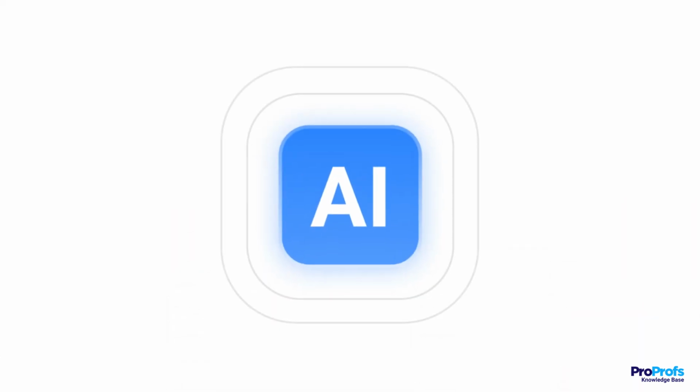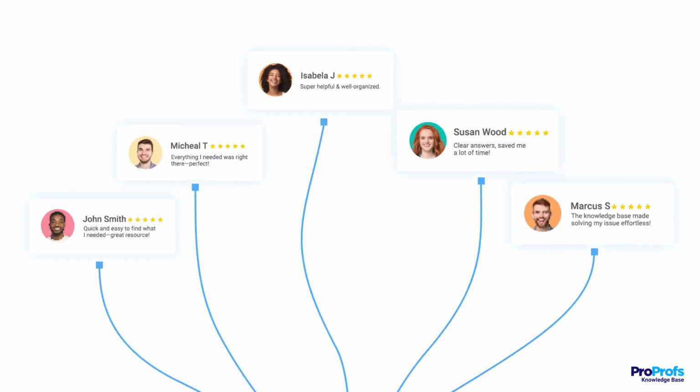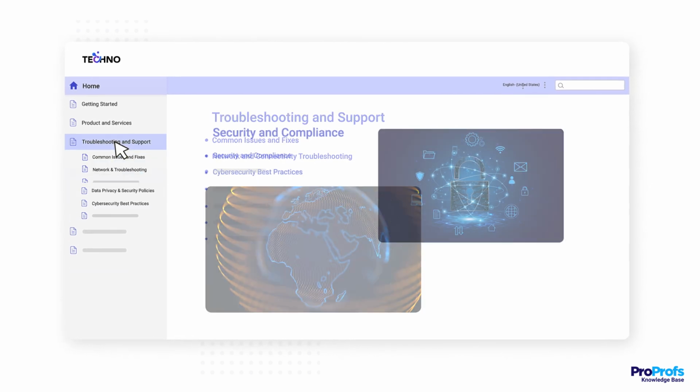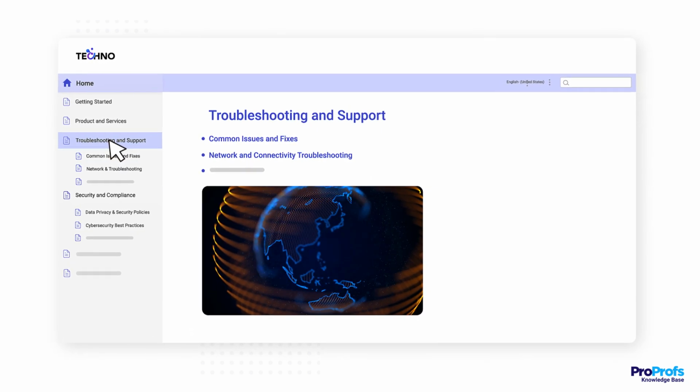So there you have it, powerful AI features that transform how you support your customers and teams. Create better content faster and make it easy for everyone to find the information they need.